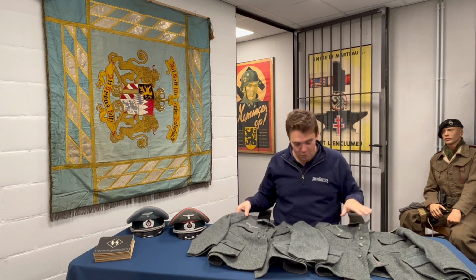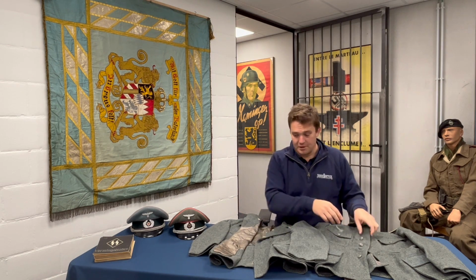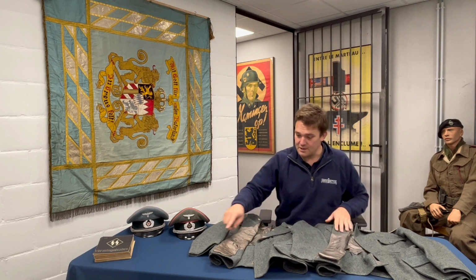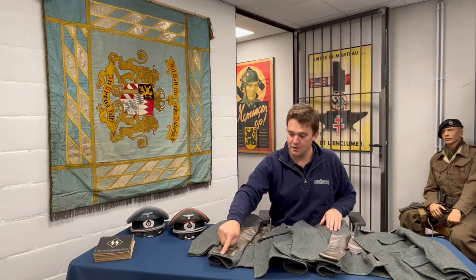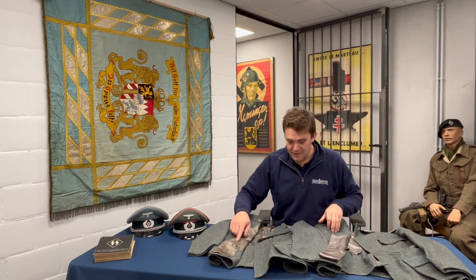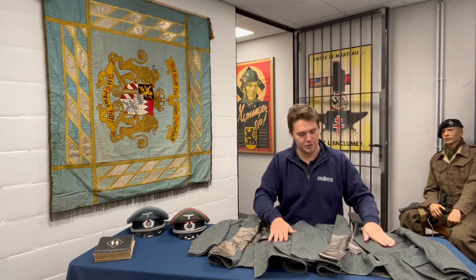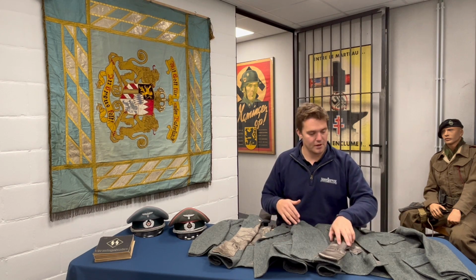Both of the jackets have the original applied insignia, and are nicely maker marked inside. So this one has the RBN number here on the first aid pocket, and they're both dated 1944, which would be a typical date for the uniforms in this type of cloth.